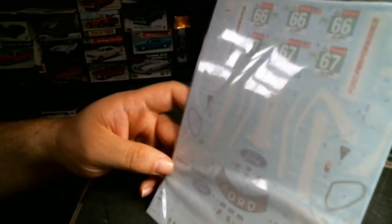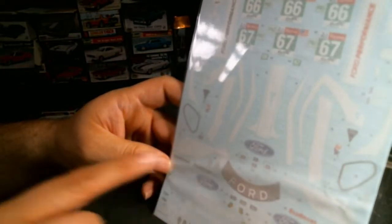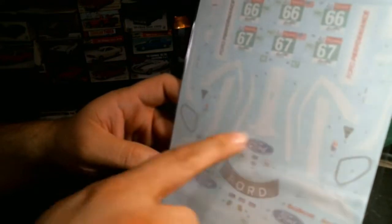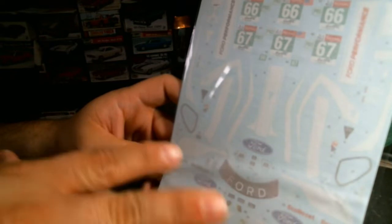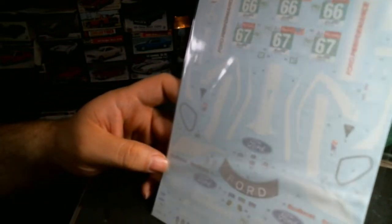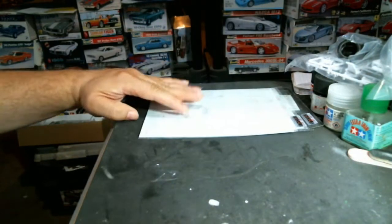This is 66. So this is the black car and the red car. The red car also is all white stripes. And pretty much the primary differences between the black car and the red car, of course, are the colors. Everything else, all these decals in between, are the same, more or less. So you get your driver changes and your number changes and small little bits and pieces. But this will do the black car or the red car. Obviously, you can't do both on one sheet. You got to buy two. So I've got two of those.